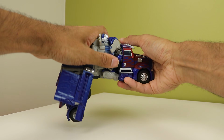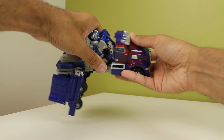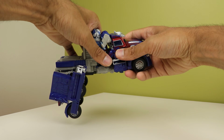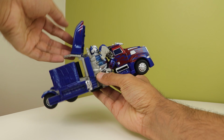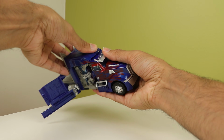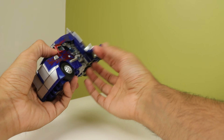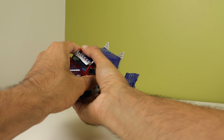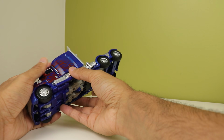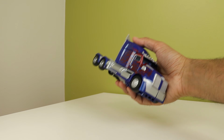Nothing here tabs in, which is a little annoying. It just sort of fits and hopes. Get in there. There we go. And then this folds up and over and pegs into place. And then these, whoops, that came out. And then these will come around and just clip in. Now this side, wow, it's staying now.